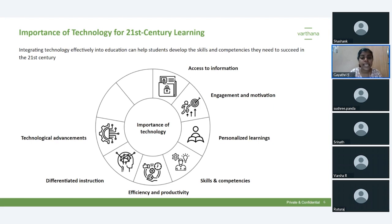Most importantly, it is the doorway for global learning opportunity. We can learn from home, learn from any institute or university or any people around the world through technology and have that global cross learning culture as well. And most importantly, it helps to take data driven decisions. The education sector requires a lot of data driven decisions to be taken, which is possible through technology. So these are some of the importance of technology.